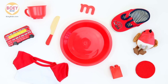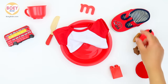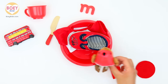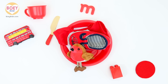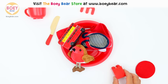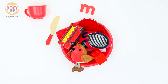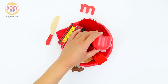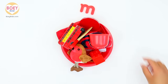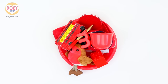Now it's time to tidy up. Red. Red. Red. Red. Red. Red. Red. Tidy.